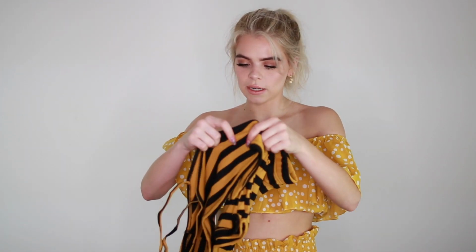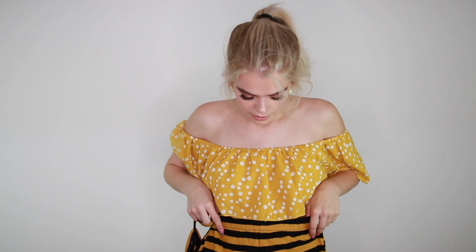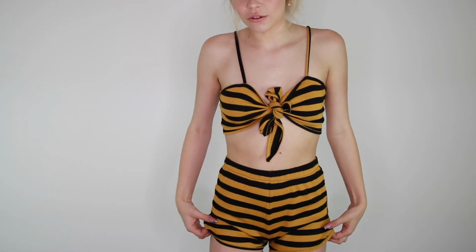Another two-piece to try on is this yellow and navy blue short and top set. It's a little top that ties in the front, which I think is super cute, and then these super cute baby shorts. So let me get this on and we can take a look. ZAFUL is freaking killing it. They have so many good two-pieces. In the last video I did, I wore this green and white velvet two-piece. So cute, I live for it. But this is so cute too.